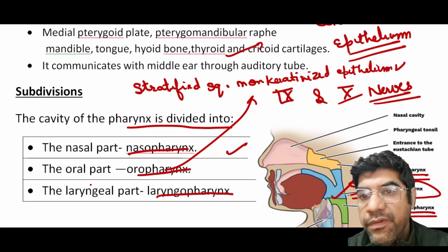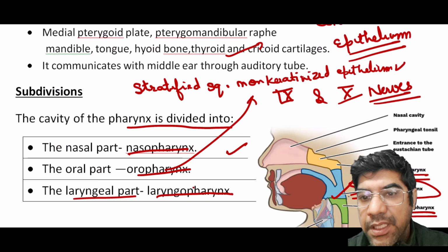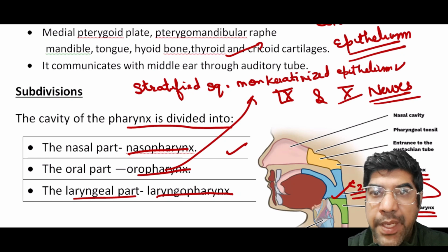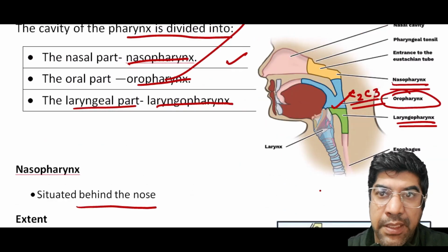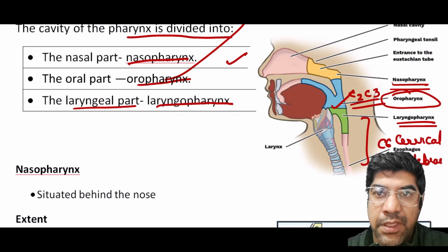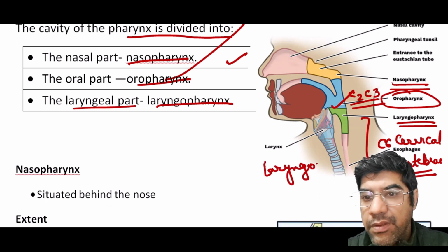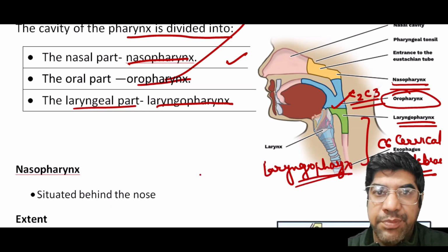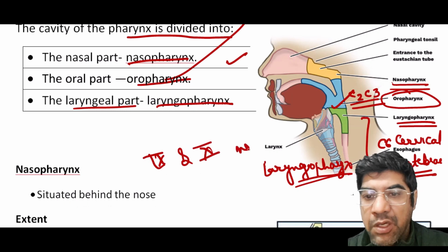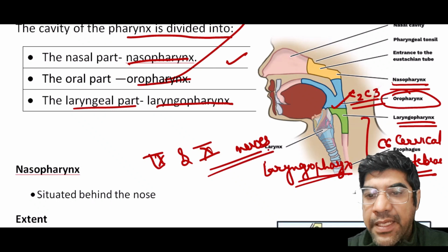Whereas the laryngopharynx is behind the larynx and helps to swallow food. It extends from the upper border of the epiglottis to the lower extent of the cricoid cartilage, that is near the C6 cervical vertebra. That is the extent of the laryngopharynx. And the nerve supply, remember, is by the 9th and 10th nerves, that is the glossopharyngeal and the vagus nerves.